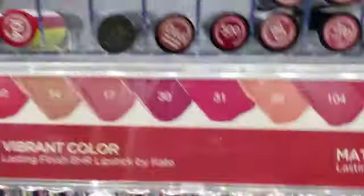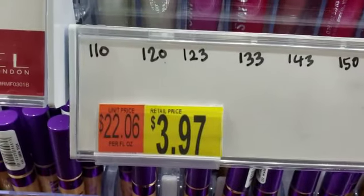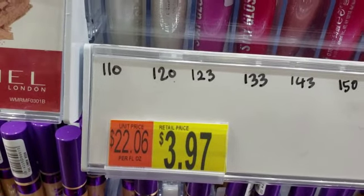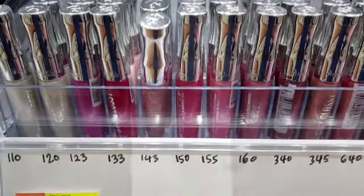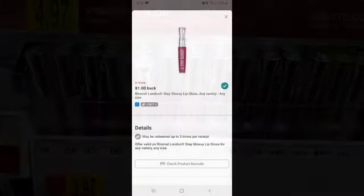Okay, Rimmel London, and it's the Stay Glossy Lip Gloss. It is $3.97, and coupons.com has a $2 coupon. Plus, Ibotta will give you a dollar back. So these are like 97 cents. So actually, I'm gonna try one of these. I have to pick a color.